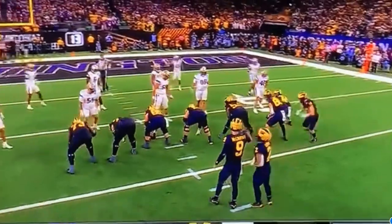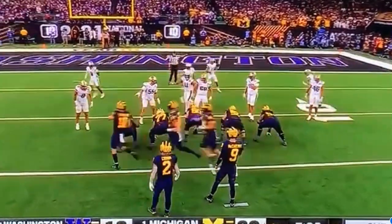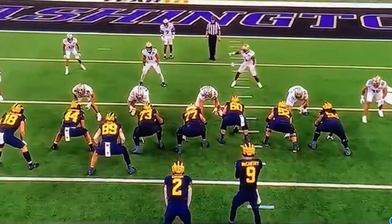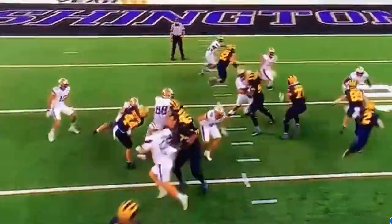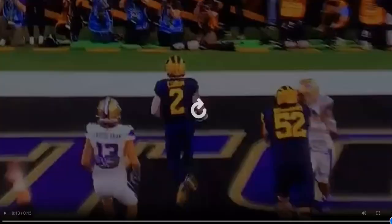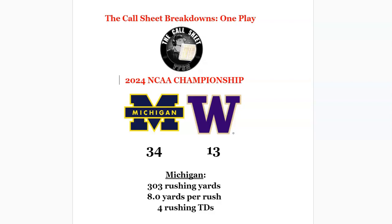One more time from the top. Beautiful counter gap design here from Michigan that starts by trading their bunch, getting Washington misaligned, screwing up their run fits. Blake Corum just has to run through an arm tackle, and he's into the end zone. So the Michigan Wolverines, right? One play that defines their 34-13 win over the Washington Huskies, featuring their use of pre-snap shift and motion to mess with Washington's alignment. They did it masterfully all night.